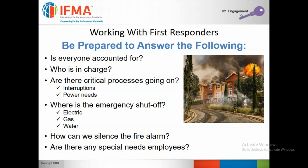So for example, we have a check-in and check-out list that is a one-page dry erase board at the entrance, and as people are filing out, the person in charge grabs that and takes it outside so that they can go through the list and make sure that everyone that says they're in the office is actually standing right outside with me. And if there's somebody that's missing, then we know who it is because we have that list. And so who is in charge? That is the person that is going to be talking to the emergency preparedness folks, the first responder.